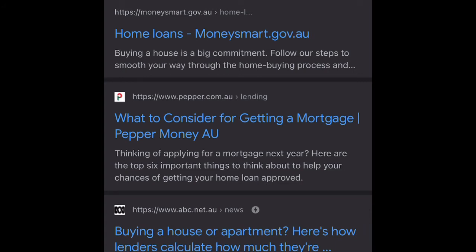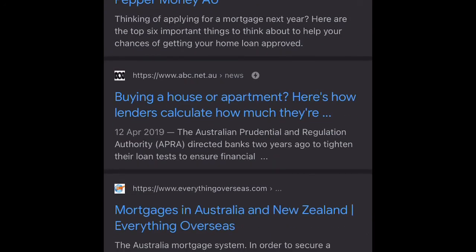What to consider for getting a mortgage. Paper Money AU: thinking of applying for a mortgage next year? Here are the top 6 important things to think about to help your chances of getting your home loan approved. Buying a house or an apartment: here's how lenders calculate how much you can borrow.